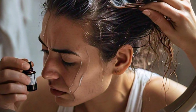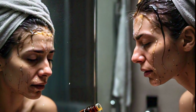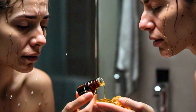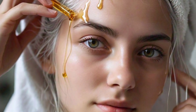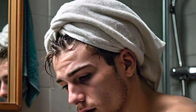To use castor oil for dandruff, spray a small amount onto the areas of the scalp most affected by flaking. Massage the oil into the scalp for several minutes, allowing it to penetrate the skin. For best results, leave the oil on for at least 30 minutes, or even overnight, before washing it out with a mild shampoo. Repeat this treatment 2 to 3 times a week, and you should begin to notice a significant reduction in dandruff and overall scalp irritation.